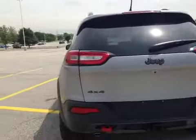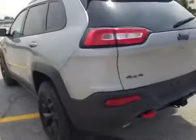Just really well put together. The gray and the darker gray with the red accents. It's really nice to look at. It does have an OEM roof rack.